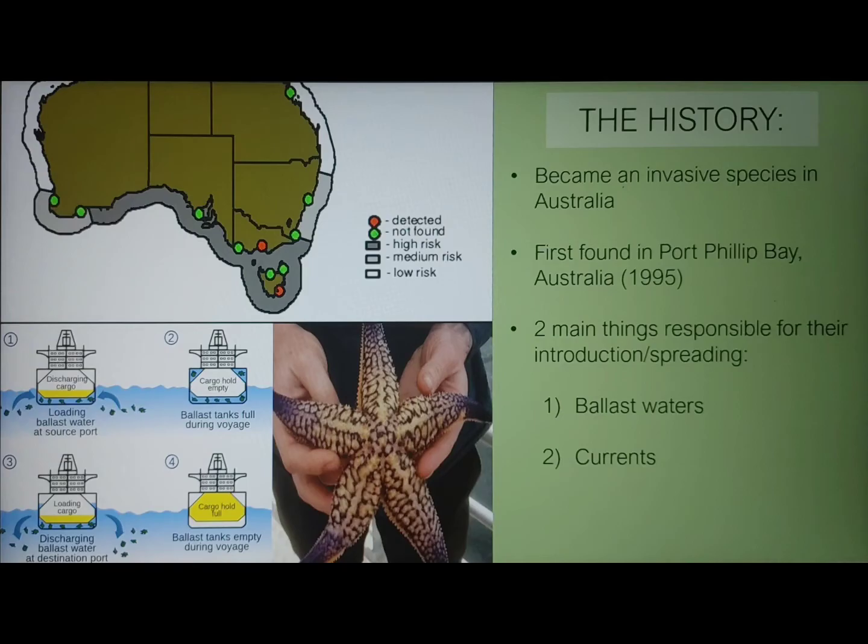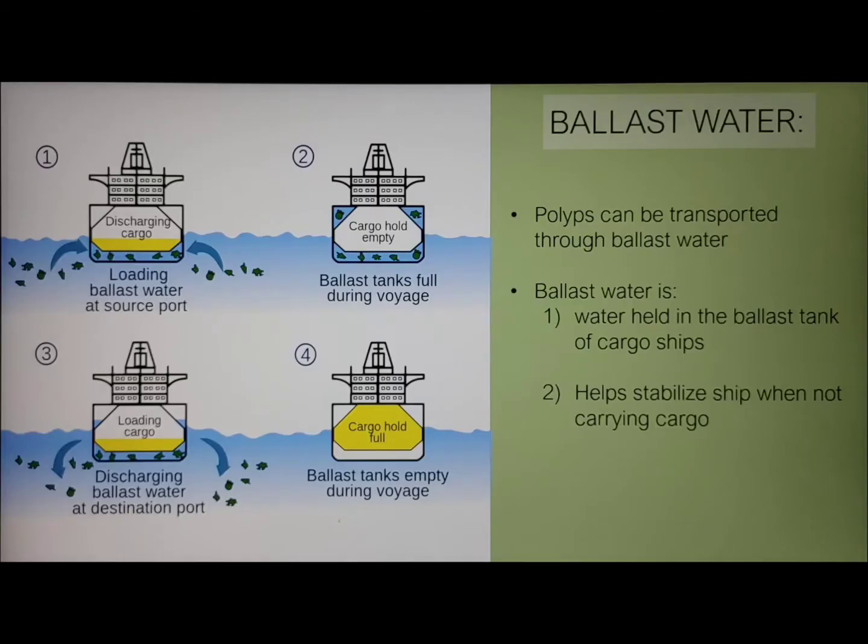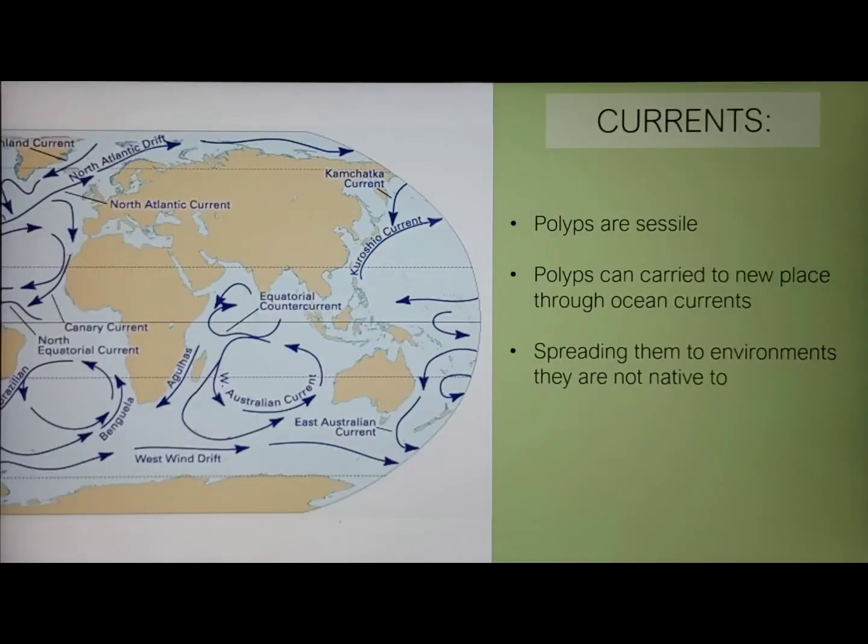In Australia, the first Northern Pacific Seastar was found in Port Phillip Bay in 1995. Where their population soon exploded and they became an invasive species in Australia. There are two main things responsible for their introduction and spreading, and they are ballast waters and ocean currents. Seastar polyps are sessile. Because of this, they can easily be transported through ballast water and even ocean currents to places they're not native to.